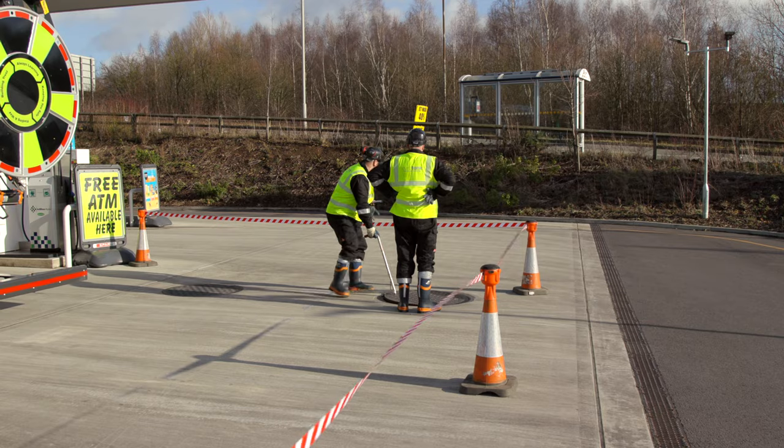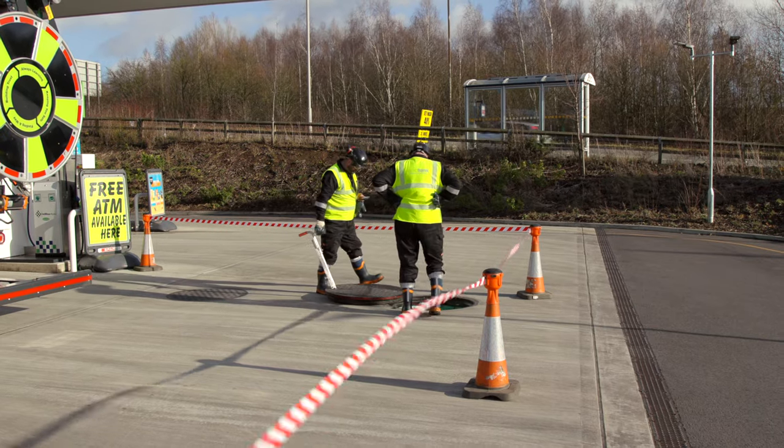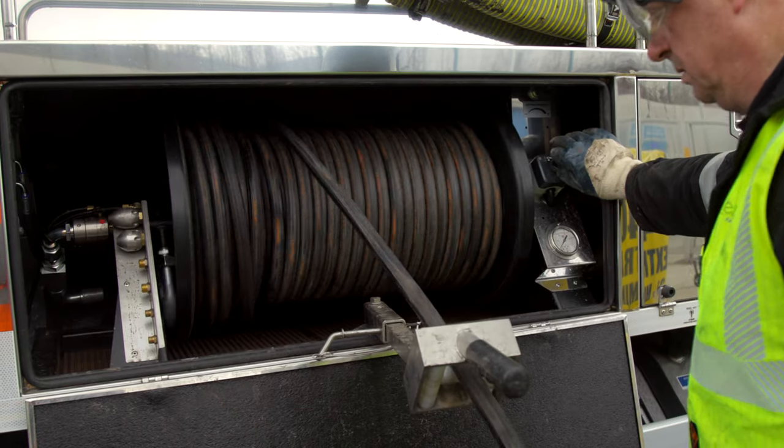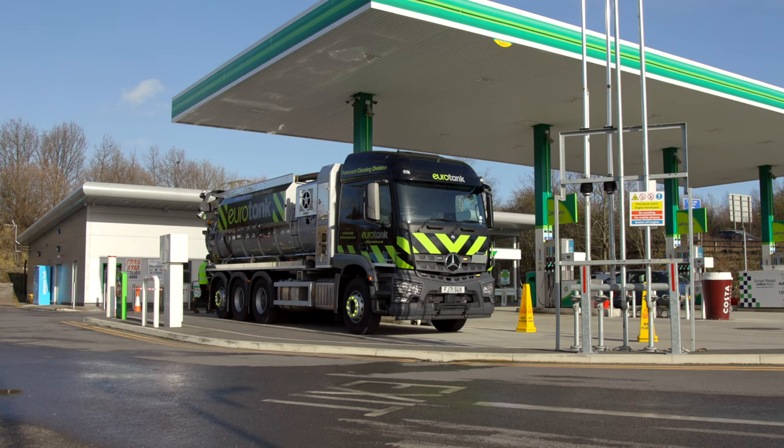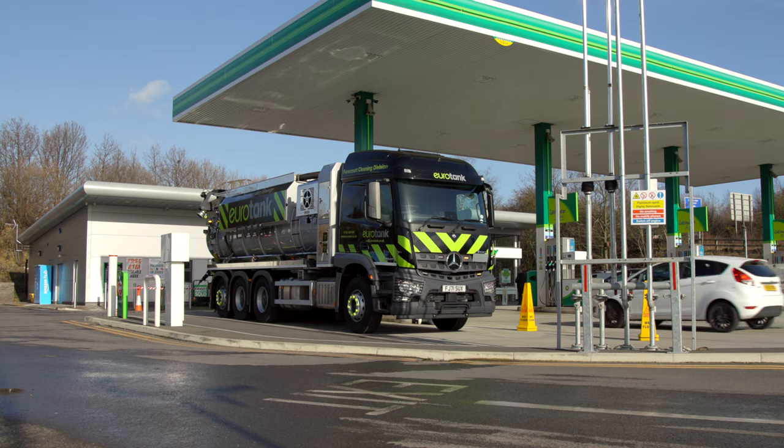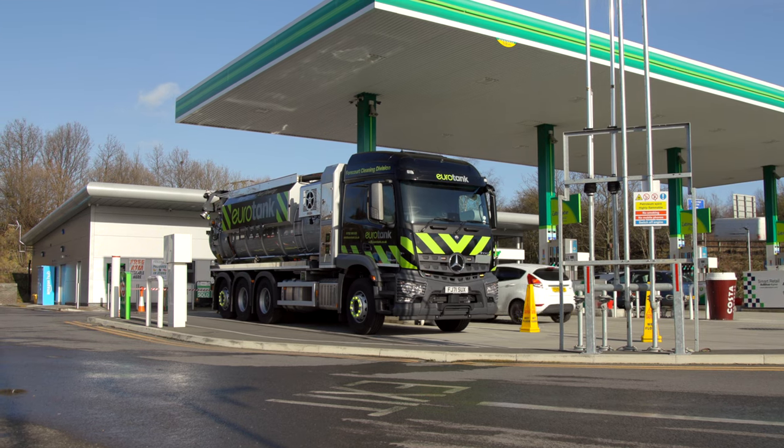Eurotank operates out of three depots in East Kilbride, Stoke-on-Trent and Southampton. The Rolba trucks are designed with large cabs so the operators can live in the vehicles all week if required, so that we can cover the full length and breadth of the UK.